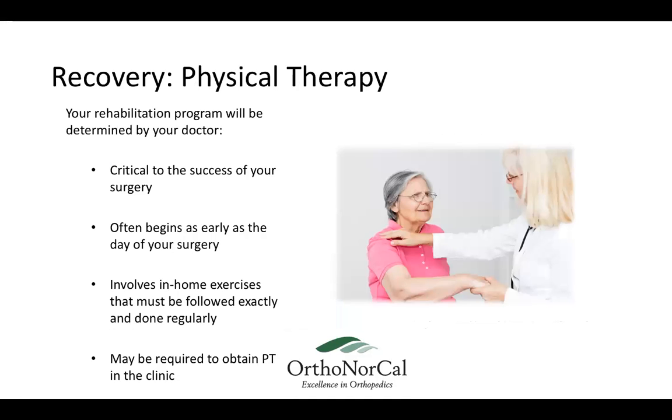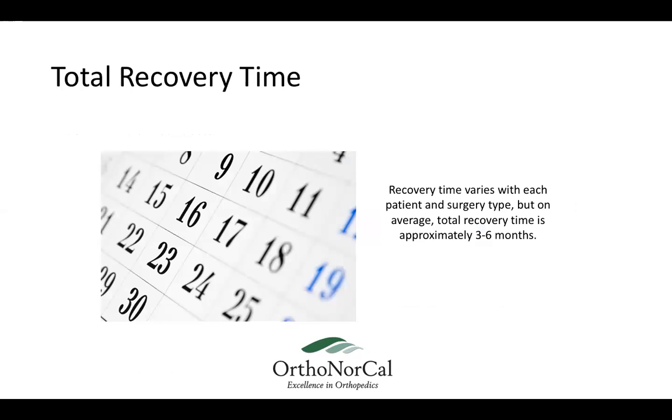Physical therapy is easily 50% of the success of this operation. Very gentle exercises will start initially, and you'll start with home exercises that you have to be careful and diligent about following. And then generally we'll have people in a PT clinic working on this. So again, typically recovery time is about 3 to 6 months.